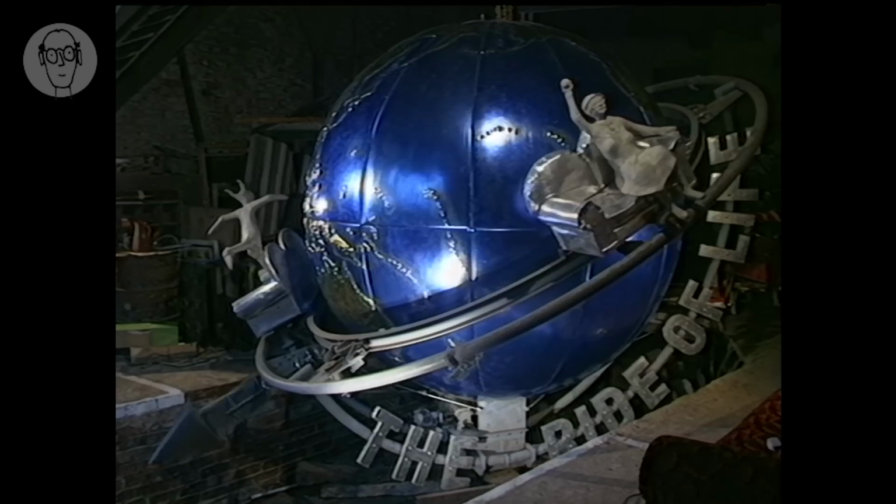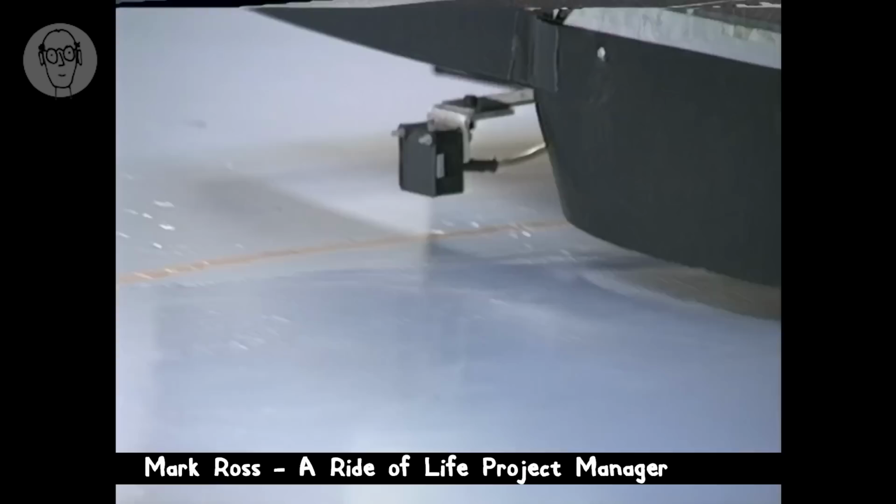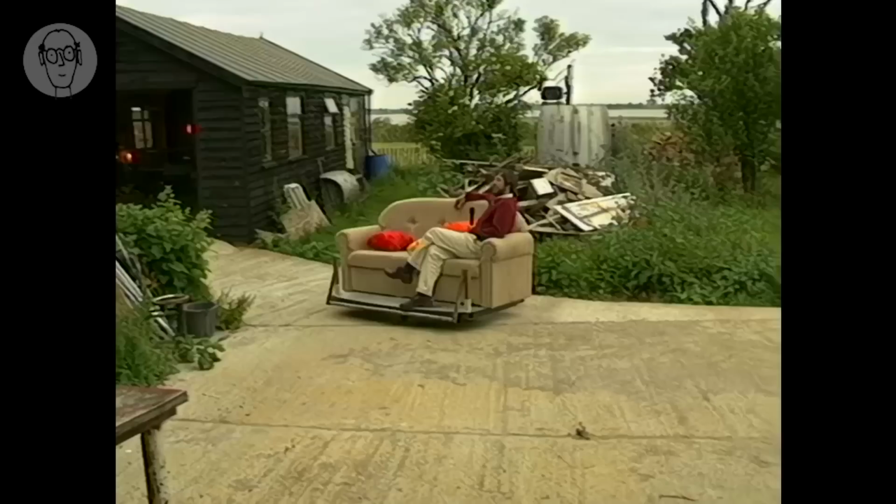In 1991, I got involved helping to build an ambitious theme park ride for a shopping mall in Sheffield. Ride a white sofa, floating through an empty warehouse in North Wales. The sofas moved through a succession of 24 different scenes, all built by different people.